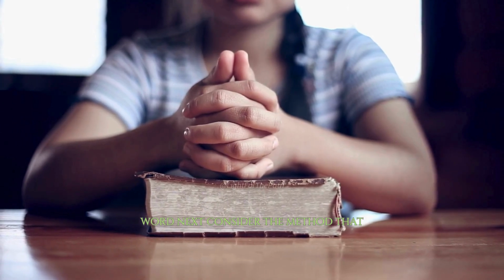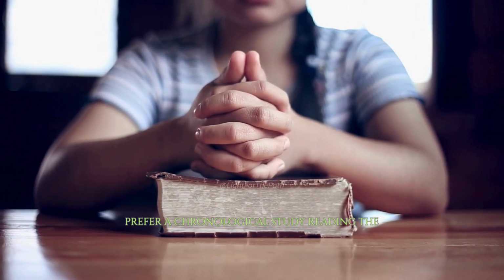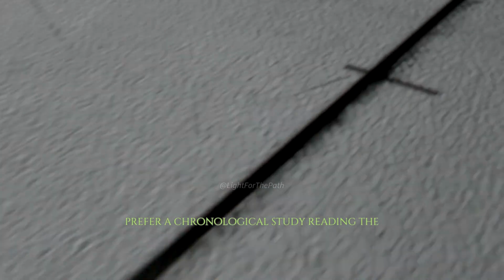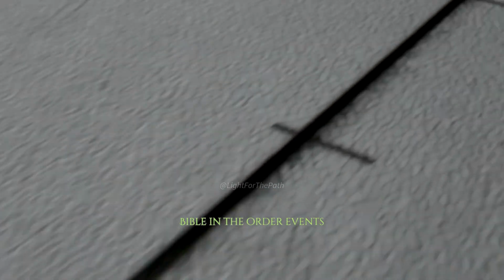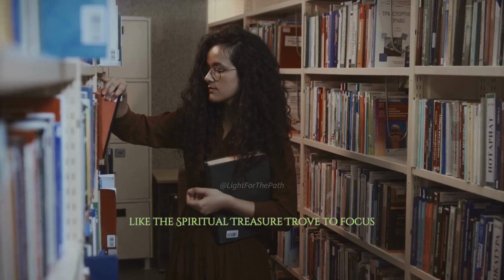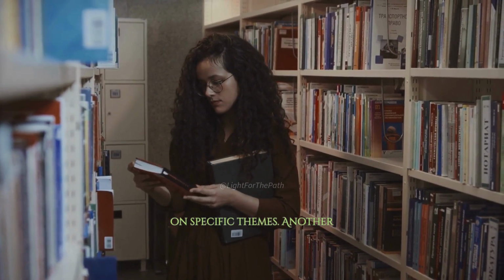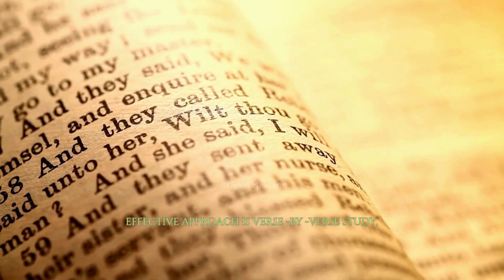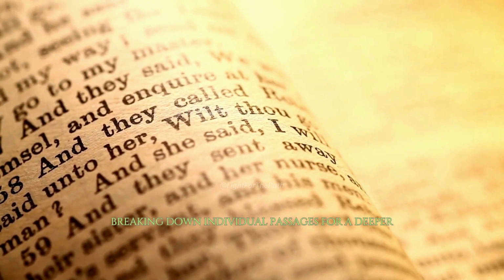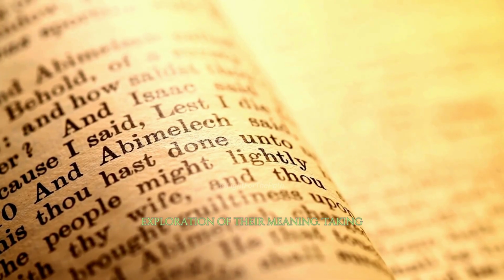Next, consider the method that best suits your learning style. Some prefer a chronological study, reading the Bible in the order events happened, while others find value in a topical study, using resources like the Spiritual Treasure Trove to focus on specific themes. Another effective approach is verse-by-verse study, breaking down individual passages for a deeper exploration of their meaning.